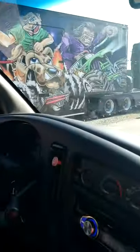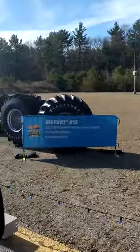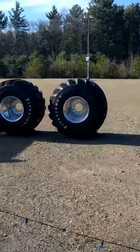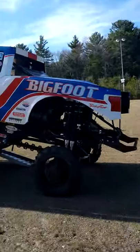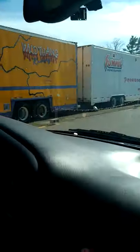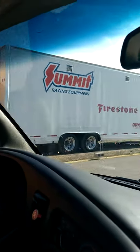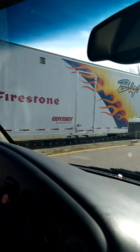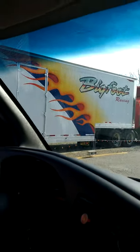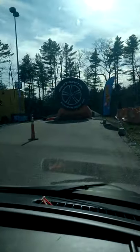There's a monster truck over here, and there's the wheels that go on it. See the monster truck, buddy? It's a Bigfoot. Bigfoot monster truck. So these are the ones that are telling us which ones are here. So we got Bigfoot racing trailer right here. That was Bigfoot. That's also Bigfoot. I think that's the mini Bigfoot. We got a big wheel right here.